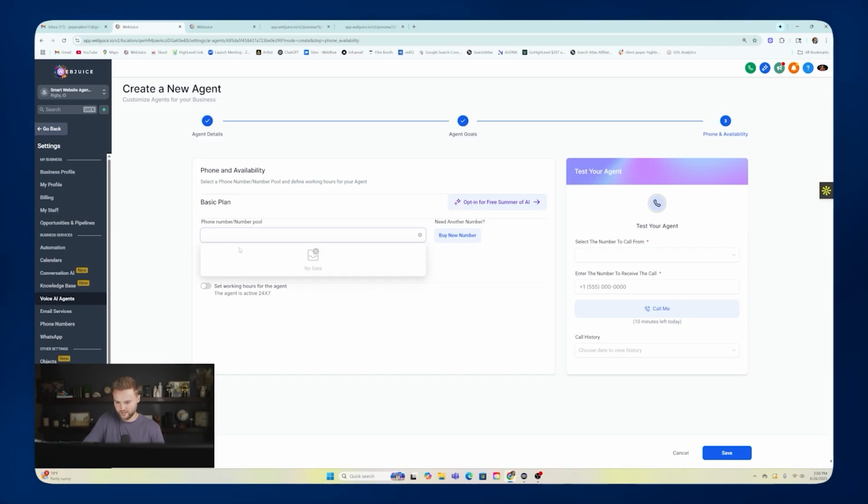And this is where you would select that phone number. I didn't buy a phone number, as I showed you earlier under the phone numbers tab. You need to make sure you get a phone number for your client. Enable AI agent as backup to the phone number.